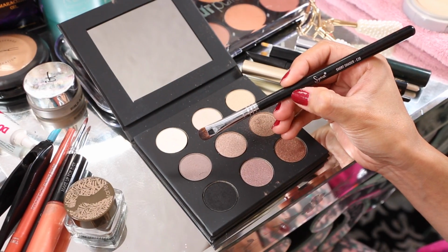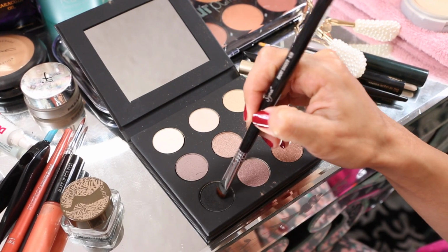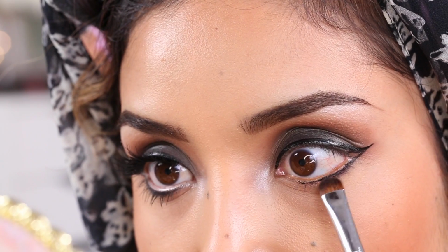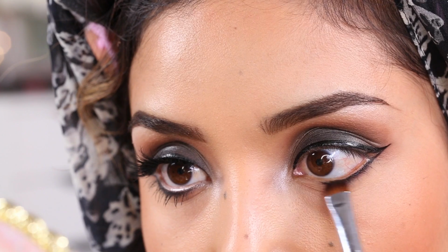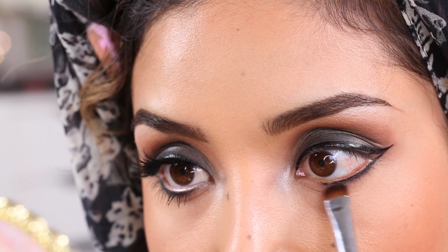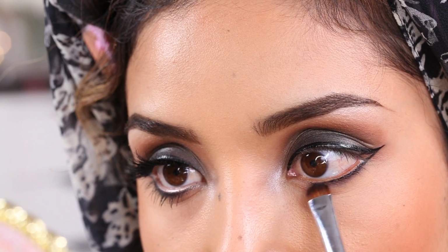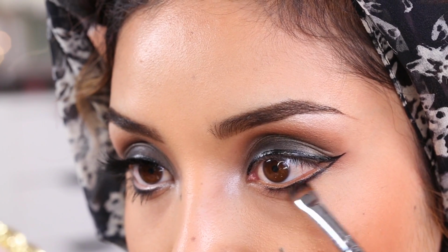So now that I perfected that wing, I'm taking the same black eyeshadow, and I'm actually going to take a small, dense little flat shader brush and start by slowly blending out the edge of the eyeliner. Now you don't want to overdo it with the black because it's going to overwhelm your eye. So you want to just take a little bit of black and just start by smoking it very, very slightly.